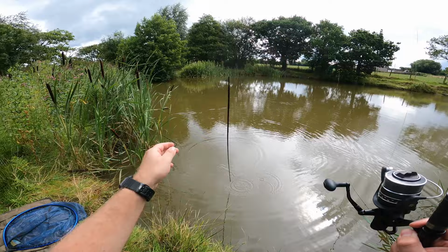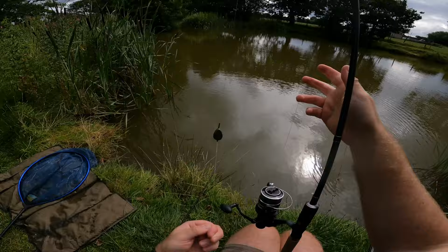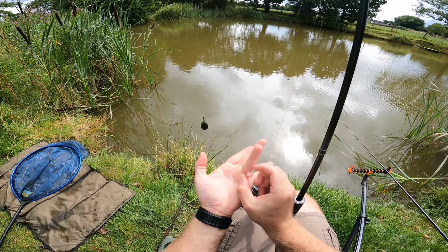God, it come off and stuck in my finger then. Oh, that's right in there. Look at that. Ouch. That's how a carp feels.